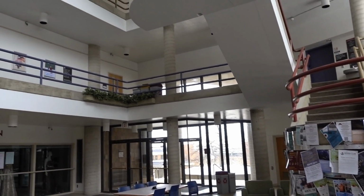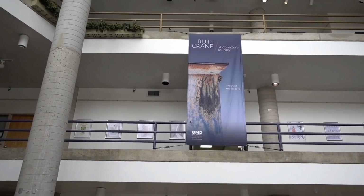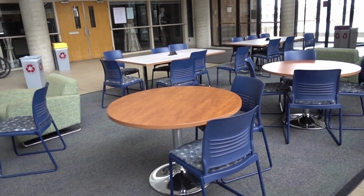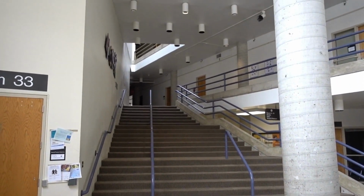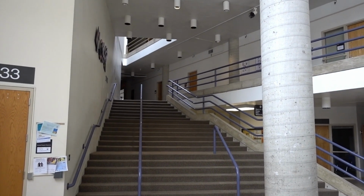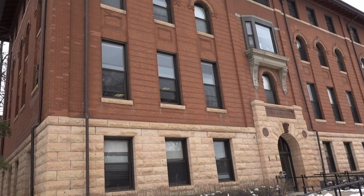Here's a look on the inside of the building. A few floors of stuff. I don't know what it is, but it says Ruth Crane, A Collector's Journey at the Goldstein Museum of Design. It's got some furniture, some places to sit down. This is definitely a U of M, kind of a school feel to it in here. So I think I'm not in the correct area. Hopefully we can find it. I think I'm close though. It looks like I was attempting to go into the wrong entrance of the building. It's actually around here to the front. This is the place I'm looking for.